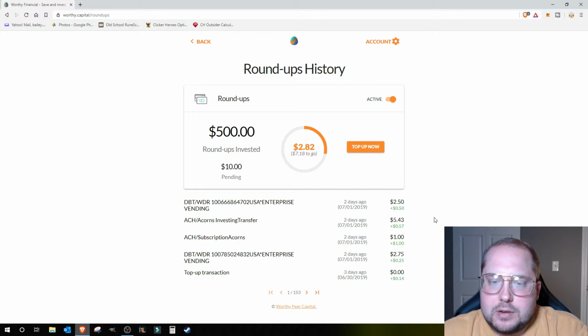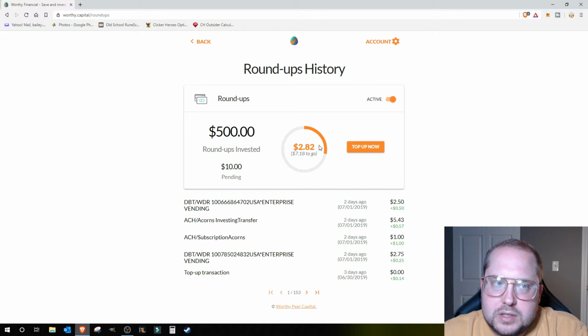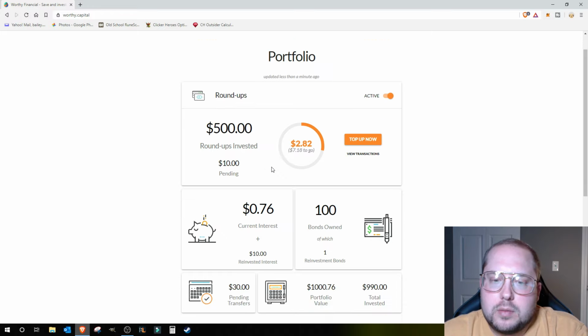Okay, here we go. So here are transactions that I've made with either my card or my account. You can see, for instance, this transaction was $2.50. Worthy went ahead and rounded it up with 50 cents to get that nearest dollar. So that 50 cents went into this pool here. Once this pool fills up to $10, it'll buy another bond. So from just those types of roundups, I've gotten 50 bonds, or $500 worth of Worthy bonds.